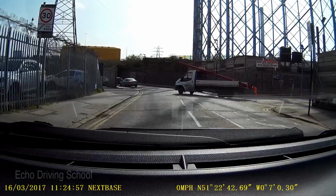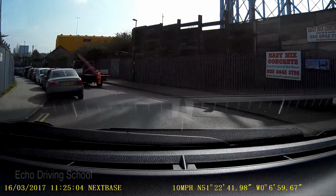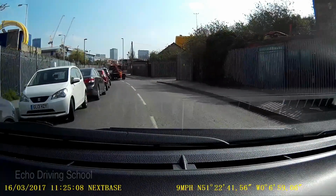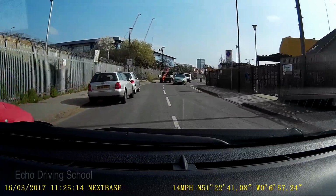It's obviously not always necessary to do 30 on a road like here where traffic is very thick, so you need to pick and work out when it's safe to do that. Now, unfortunately, you'll see ahead, this is where the student makes a serious fault.